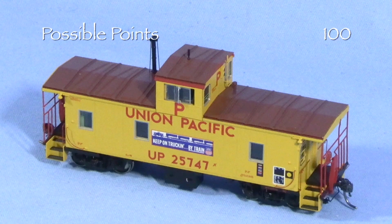I do really like the lights on this thing. I think they're pretty neat looking. I'm an SP modeler, but I do remember, when I was younger, seeing Union Pacific cabooses back in the day on SP trains running through on Donner Pass. So I think I can work this one in somehow, and I'm going to enjoy using it on the layout. Let's see what we've got.